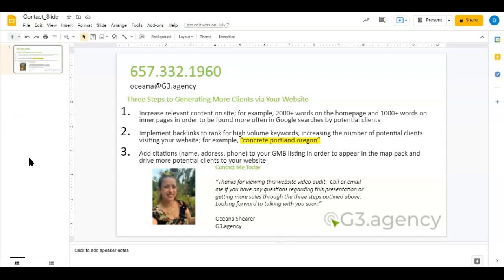Here's my information. I really hope that you found this information helpful. I'm just going to quick recap, right? 2,000 words on the home page, 1,000 words on the other pages. Implement backlinks and have lots of content on your home page in order to show up on the organic results.